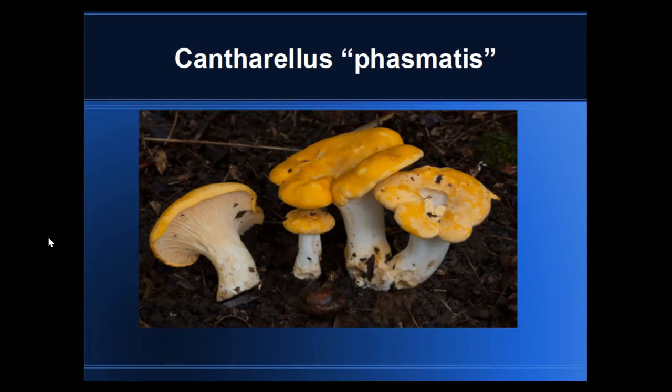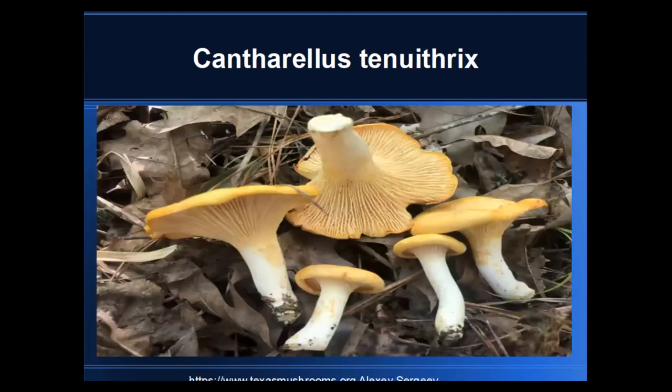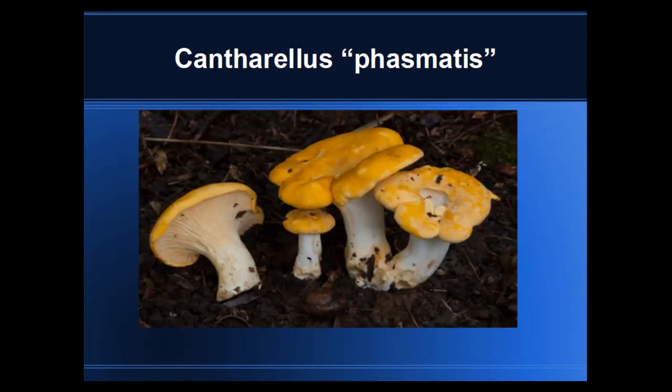So this one is a Cantharellus phasmatis. It is kind of common, but not really that common. It's widely distributed, I would say. It's very similar to this other one. It is, and I'm going to tell you how to distinguish them in a moment. They don't glow in the dark like a jack-o'-lantern. No, these do not glow in the dark.